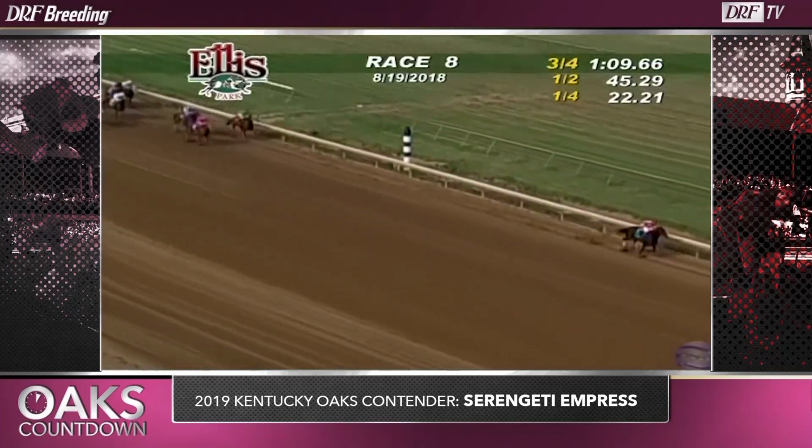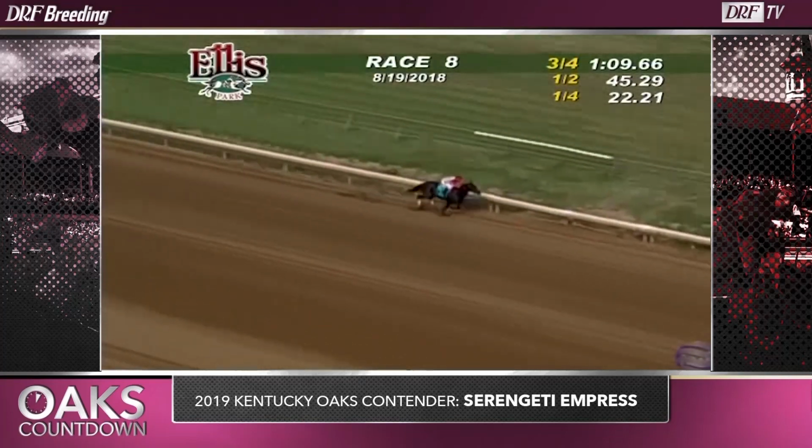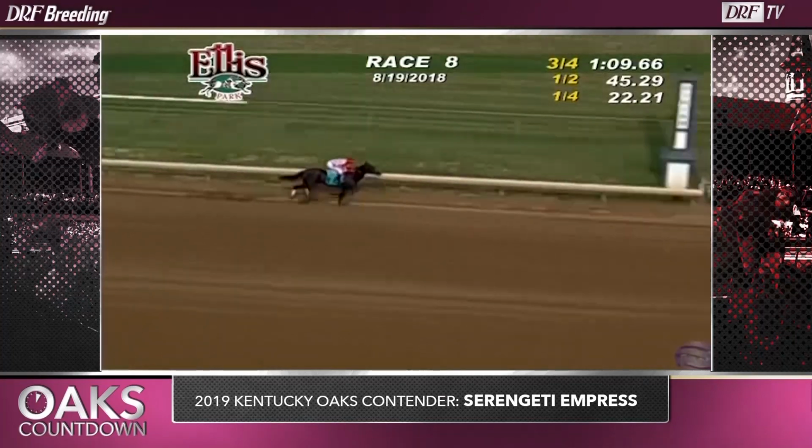And what Serengeti Empress has shown is that if you give her a race without much other pace, she can control it and be very dangerous. She has a running style very similar to what Monomoy Girl was showing at this point last year. Yeah, very much so. And I am going to be curious to see what happens as she faces some other top fillies as we move on and if someone looks her in the eye.